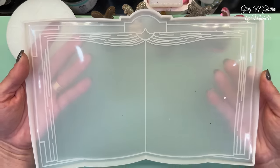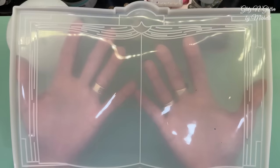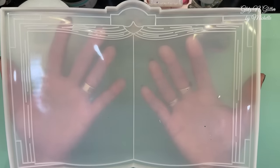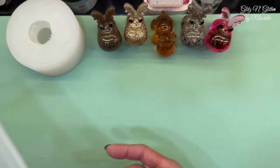So this is like a tray. Pretty big. I mean, not like a serving tray, but look at the size of my hands. That's how big it is. So I thought that would be really cool. Maybe that's upside down. Maybe it goes this way. I don't know. I'll have to look at the pictures, but I think it goes this way. So that is that.